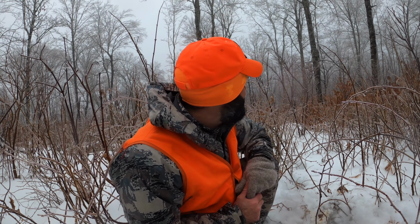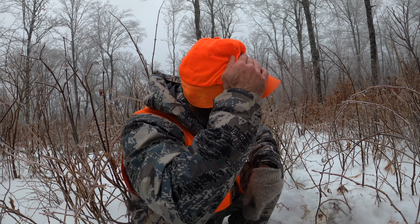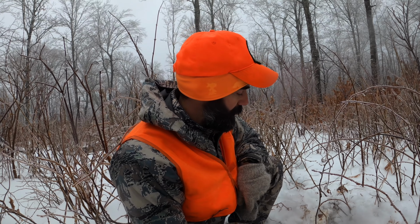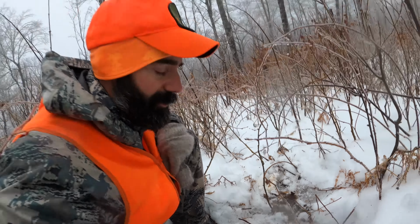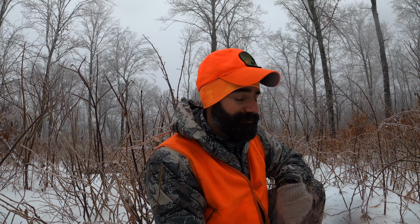Son of a gun. I've had a little problem with the camera here in this wet weather today, but I thought I was turning the camera on, instead I was turning it off. Anyhow, I ended up sneaking up on this buck. He's bedded right here, and I paced it off. It was 15 yards. He jumped up, moving pretty fast, and had a little basket rack on him.